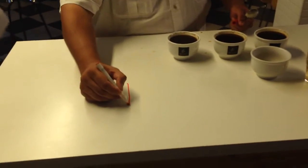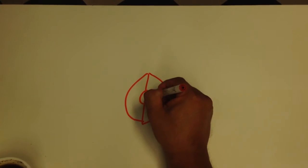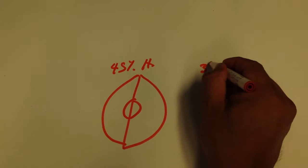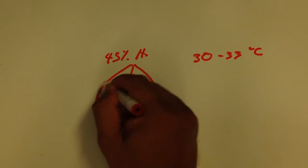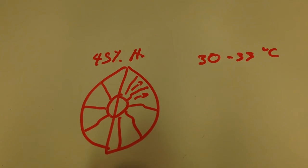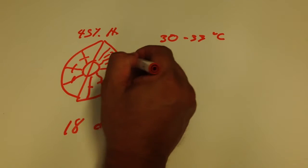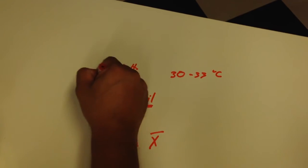Picture the coffee bean, an Arabica coffee bean, which should be more elongated and not as round. Remember, water is inside, outside the bean is dry, and right now we have 45% moisture. Once I reach 30 to 33 degrees Celsius, this water creates water ducts, and the water goes this way, out. I have to do this in 18 days, average. If I do it in less, I might have the risk that these walls break and the water stays inside, and what goes out is our friend oil. You don't want that. Once this is out, you'll see the surface of the bean very shiny, green.